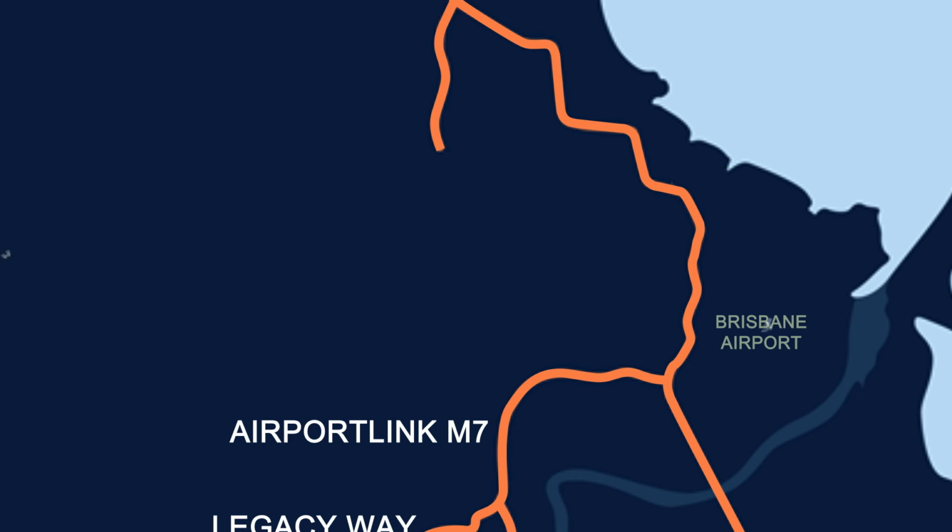kilometres long. Do you have an estimate of how much? I've heard 6 billion, which might be jointly funded between a private operator, which would probably be toll, and the government, as most things tend to be now. The new proposed tunnel will run from just north of Beams Road at Carseldine all the way through to Kedron, where it will connect with the Airport Link Tunnel.